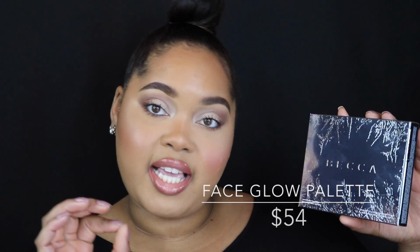Next we have the Apres Ski Glow face palette, and this one has blue packaging as opposed to the gold that the eyeshadow palette has, and it is in a square box, and again it has the same design. This one is also limited edition. It says that this is a face palette that gives you the perfect rosy, fresh from the slopes glow.